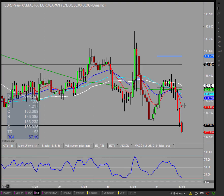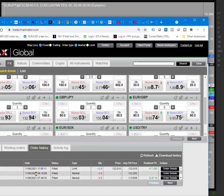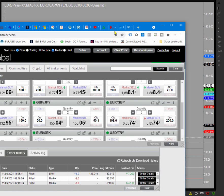Okay, so back to my desk here. I've actually just had a bit of a break, a little bit longer today than normal. Now I've come back and found the trade has hit target, so there you go. There's the target filled today at 11.05, price at 133.01. So that's a winner there.